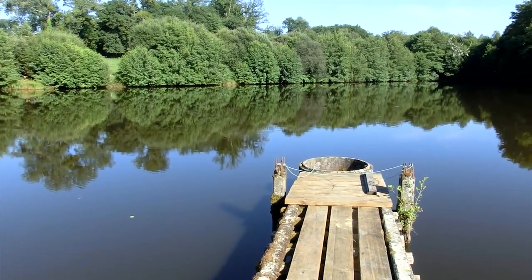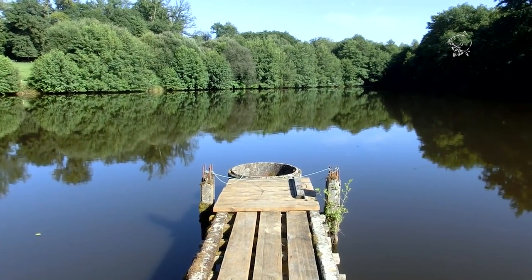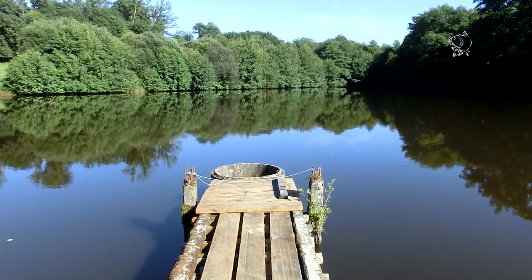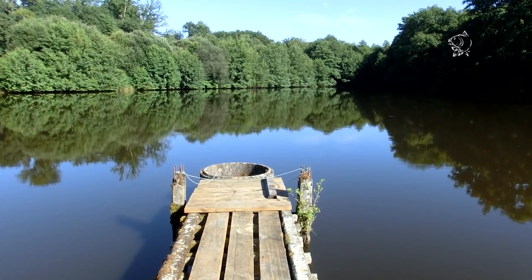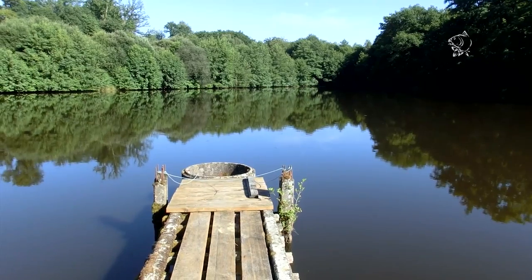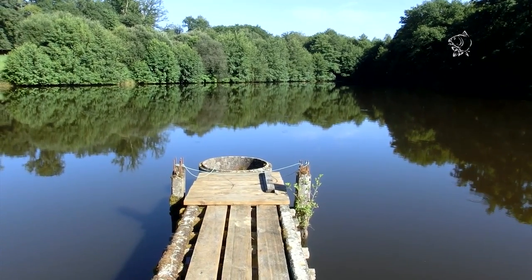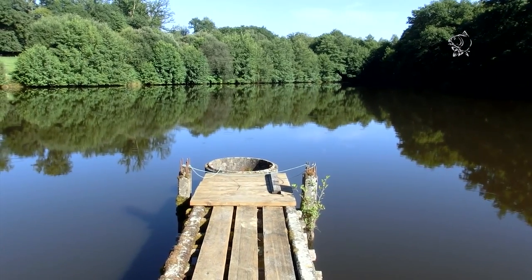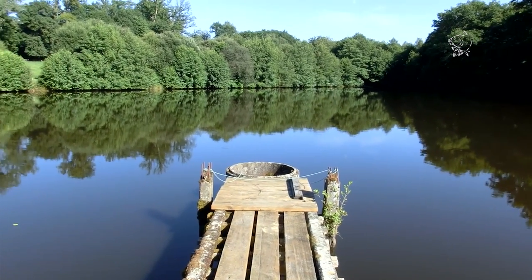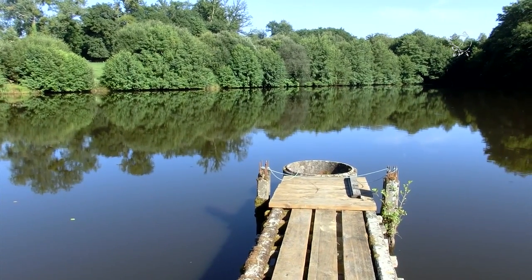Plenty of fish showing today, but they're all just cruising on top, not really doing much. So it's going to be night time again and early morning. But we have a plan for tonight. Fish the middle, where we haven't really had much up until now, and we shall see what happens. If it don't work, we'll have to change plans again. But it sounds good to me, so we'll give it a bash and see what happens.